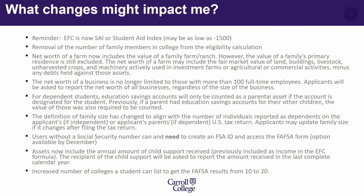So if it's a dependent student, we talked about this briefly, but your parent can update the family size if it has changed since their 2022 federal tax filing. But they will need to know what they put on the 2022 taxes as the number of dependents, because they won't be able to see that when they're doing their FAFSA.